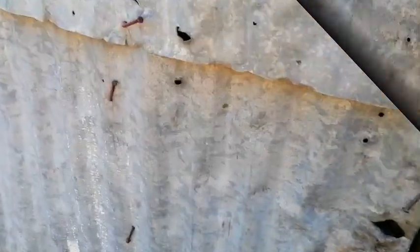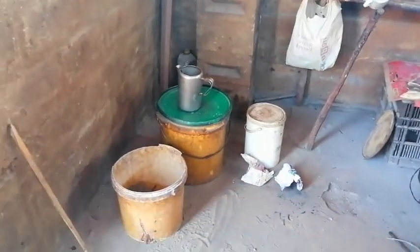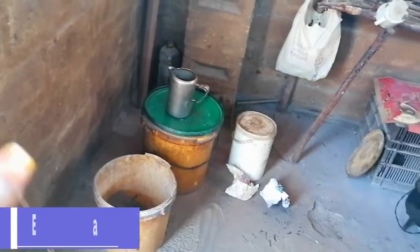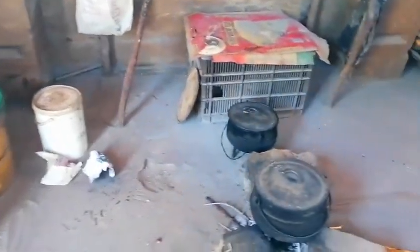Inside here, let me just open. This is basically the kitchen, right? This is the kitchen, guys. And yeah, welcome to the kitchen. As you can see, there are a few buckets. Most of them are just used for storage, water storage and so forth.